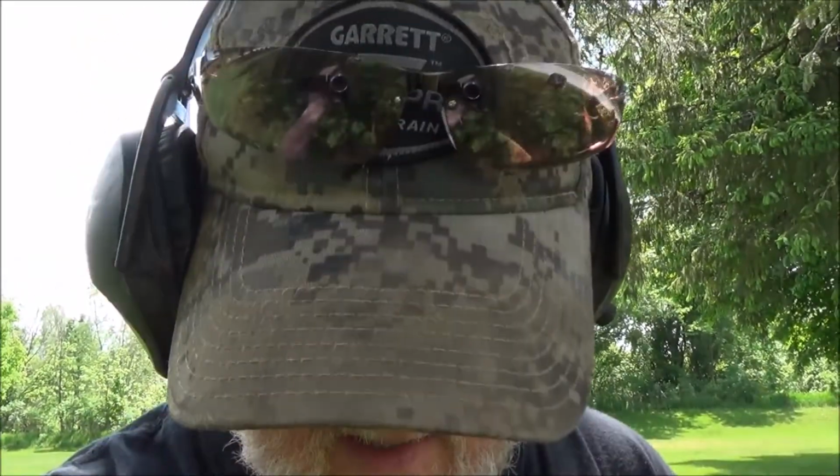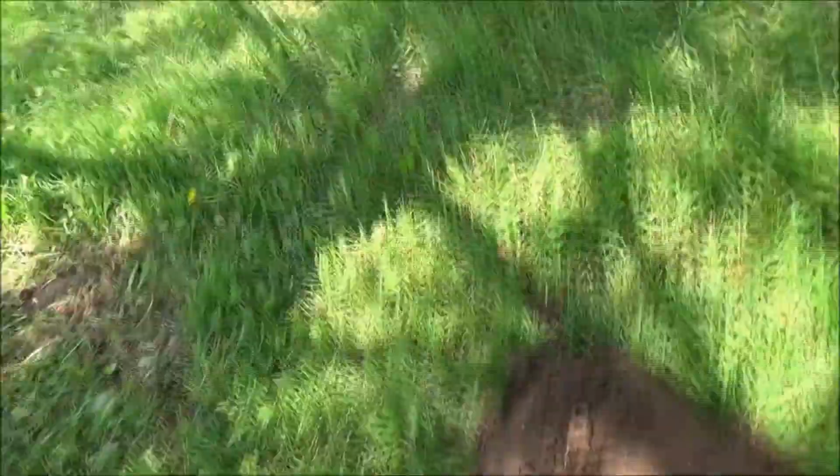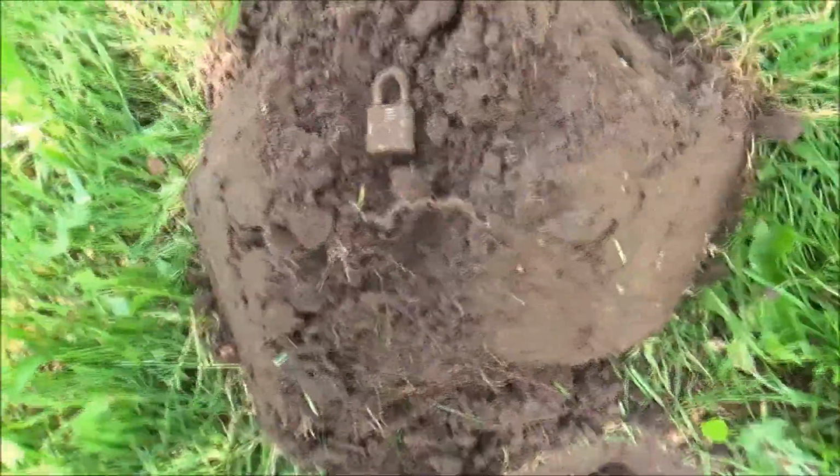Good find. Well, I'm out at this old park here again for a second day. You can't stay out too long in this kind of heat. Just isn't enough water in the world to keep you hydrated, it seems. But I got something which I've found before, similar ones anyway. But this is probably the smallest one of these that I've ever found. It's a little padlock.